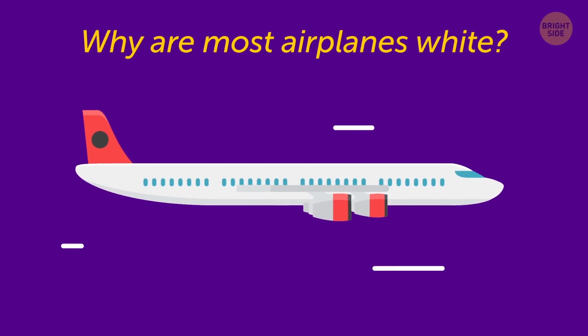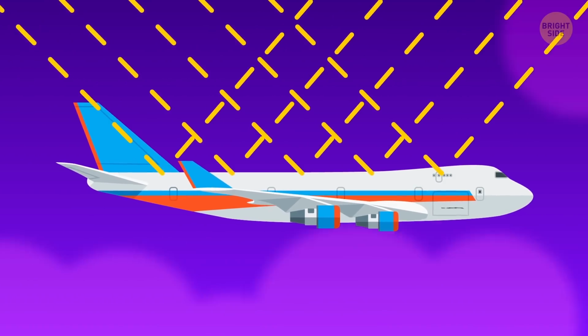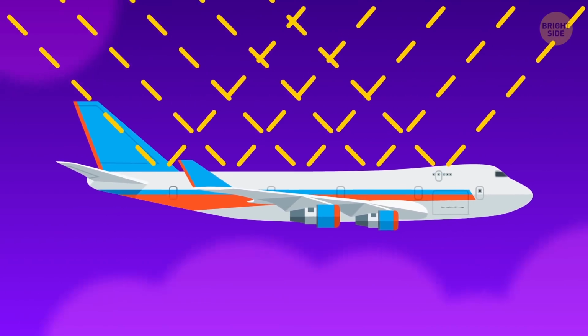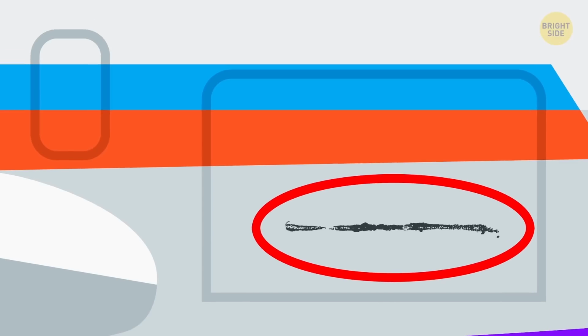Why are most airplanes white? The white paint job on an airplane helps to reflect sunlight and so decrease heating where no clouds can save a plane from the sun. Plus, it's much easier to spot imperfections and cracks on white covering.